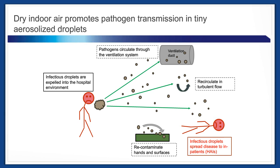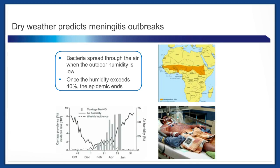So this is on another scale. This next slide, hopefully you're seeing it. And thank you. On another scale, this is just a climate study that I wanted to show you. There's an area of Africa known as the meningitis belt. If you read the literature, these meningitis epidemics occur when there is dry, hot weather that comes into the region. The journals say that the bacteria spread through the air when the outdoor humidity is low, and once that outdoor humidity exceeds 40%, the epidemic ends. So this is just one study that shows another relationship between dry air and a bacterial disease.